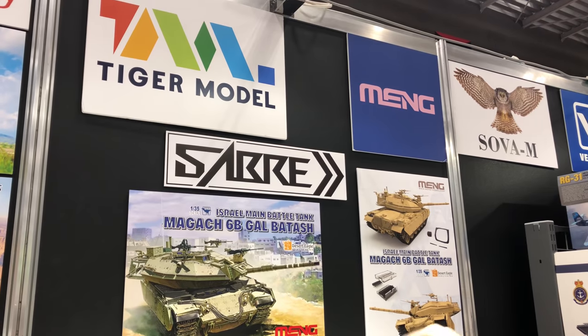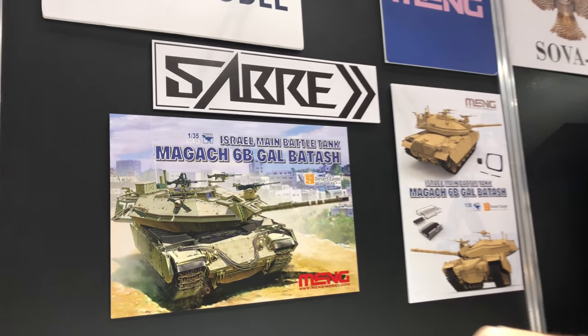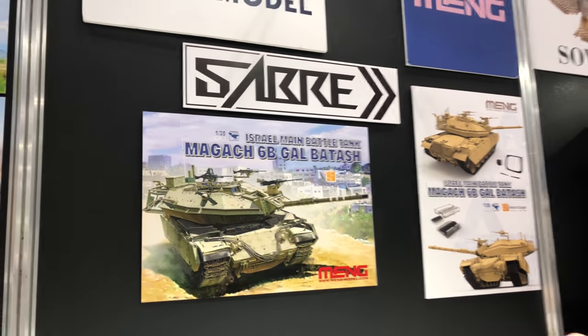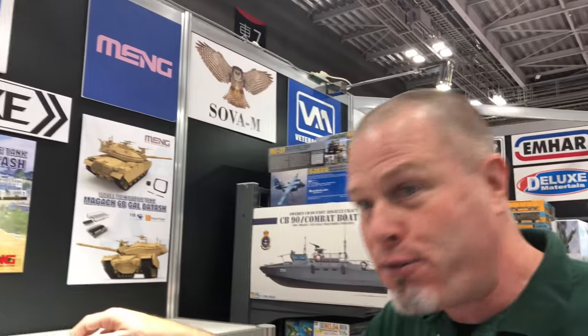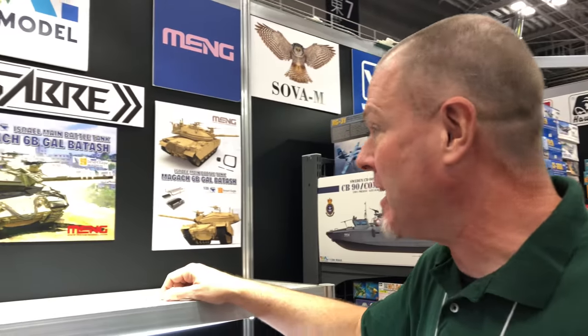We got an empty shelf here because we were hoping we would get more samples from our buddies at Meng. This is their big new announcement. Unfortunately, we didn't have any parts or anything. How do you pronounce that? Magach. Something like that. It's funny, in Japanese, it's pronounced Magahu. It's got a hu at the end, so Magahu. Magach. Close enough. Yeah. Hard to do a ch in Japanese, I guess.